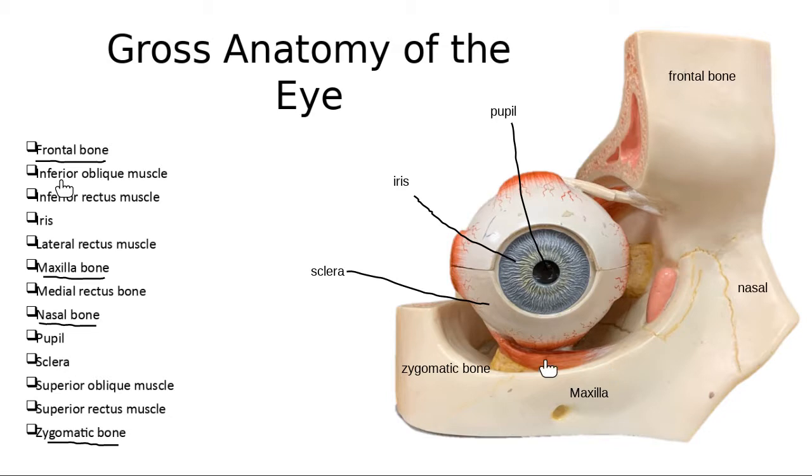Yeah, exactly. Inferior is below. So I'm looking for a muscle that is below or that's lower. Do we remember what this word oblique means? What does oblique mean? Yeah, so oblique means we're at an angle.